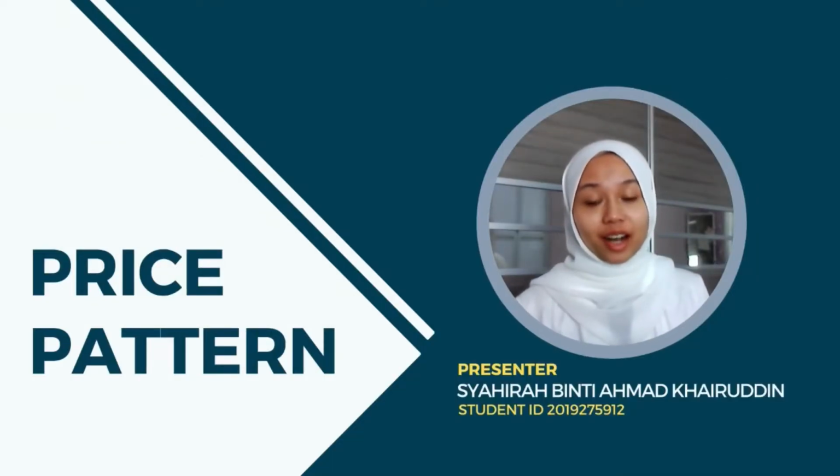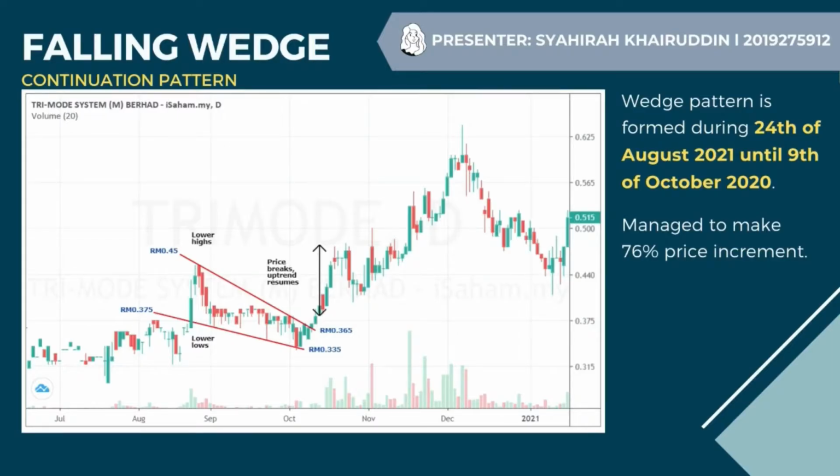I'll be explaining a price pattern that we have found. From the figure above, it proves that a falling wedge is identified from 24th of August until 9th of October 2020. Based on the wedge above, the pattern is identified as a bullish continuation pattern, as the stock price was in an uptrend before the pattern was formed and there was a pause to consolidate with falling lows and highs in a narrowing pattern. The resistance line is in the range of 0.45 to 0.365 and the support line in the range of 0.375 to 0.335. On 12th of October 2020, the breakout occurred and managed to make a price increment of 76%.